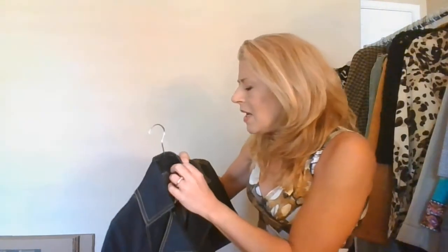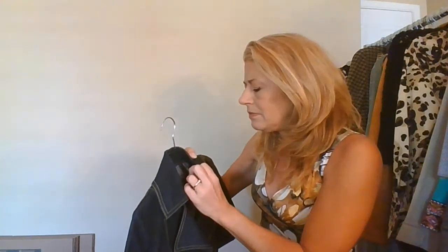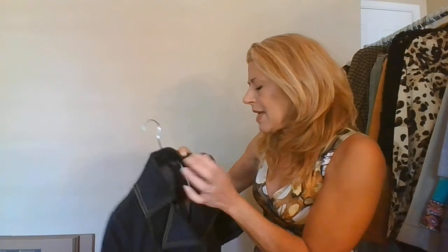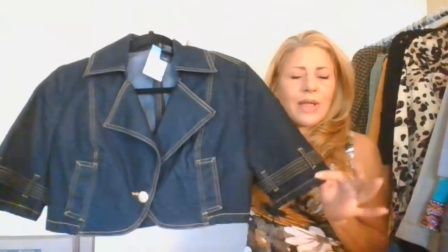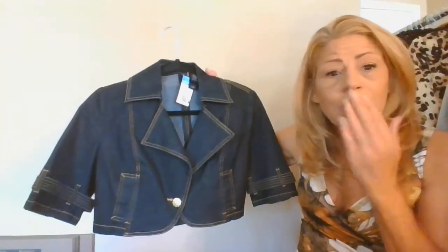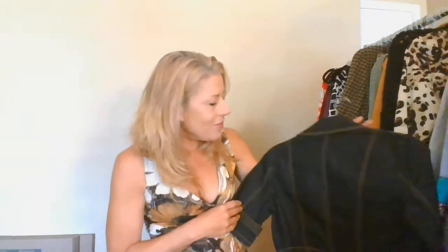All right. This is Boost and Michelle Bonnet, size medium. And it is this super cute, pristine, brand-new-looking cropped jean jacket. I thought that was freaking adorable. In a medium. So I am going to send this in.